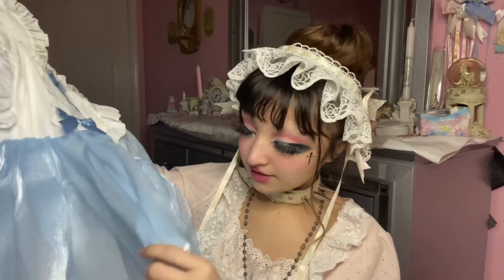The material is sheer-ish. I just can't talk right now. It's been way too long, you guys. I'm sorry. The material is sheer, but it's not see-through. It has an under layer so that it's not see-through. And I feel like this would look even prettier with a little petticoat underneath. Imagine the puffiness. It's so cute. So adorable. Anyway, you guys, that's all they sent me.